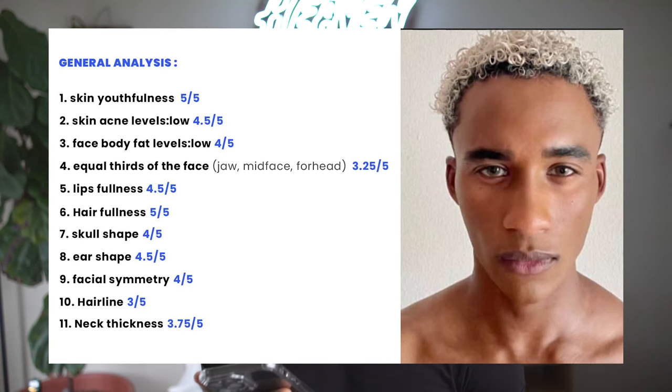Hairline, 3 out of 5, we already talked about that, don't even talk about it. Neck thickness, 3.7 out of 5. So it's not too skinny. It's not too thick. It could be thicker. It could be.